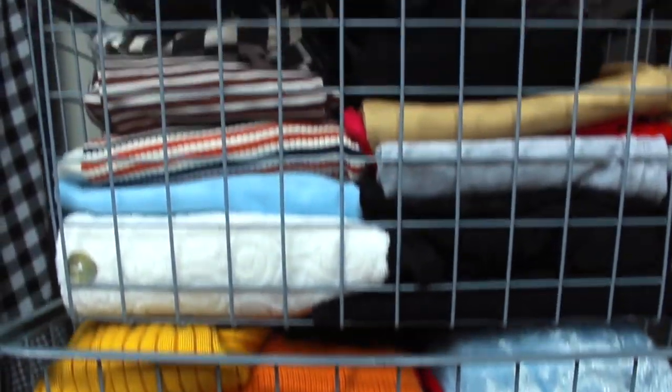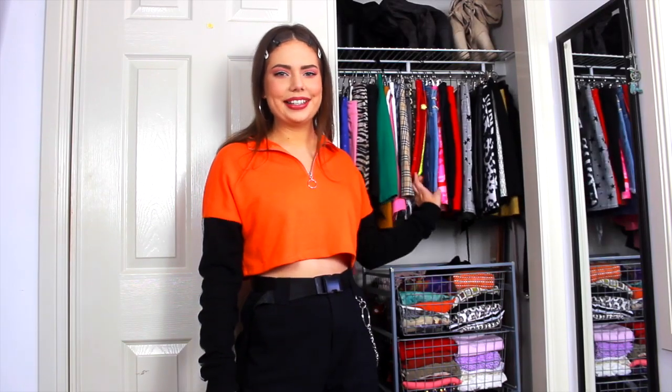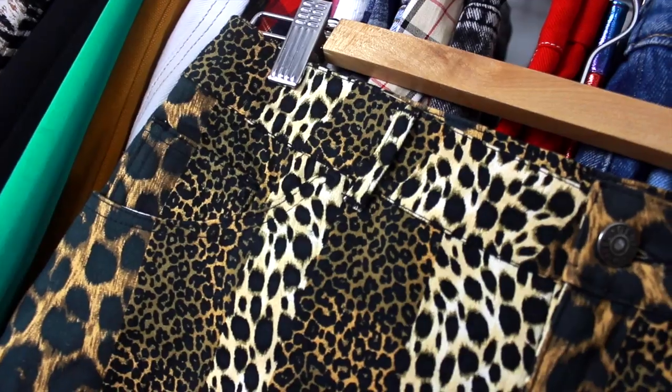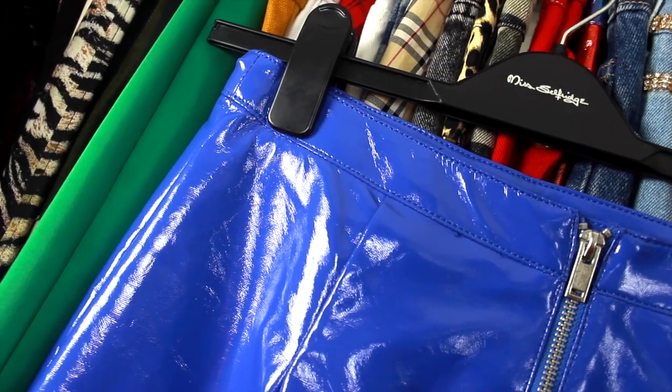I have a bunch of tops in the drawers that just aren't really worth hanging, and then all of my mini skirts. There is such a good array here. I feel like I have all the patterns and colours covered. We've got camo, leopard, tartan, there's denim skirts, we've got feather trim, PVC, it is all happening.